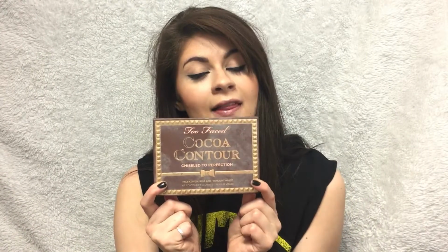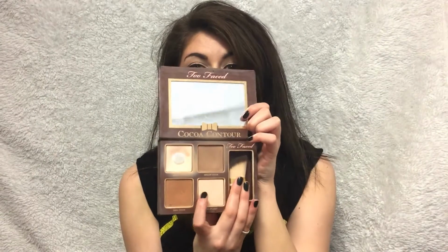Next product is the Too Faced Cocoa Contour Palette, and I actually heard about this palette from Kathleen Lights, and she talked about how this was her favorite contour palette and all that stuff, and I was young, and so I wanted to do everything she did, so I bought it, and I love it. It is a fantastic little palette. It comes with 4 shades. This shade right here is horrible. It's not a good highlighter at all, but every other shade in here is fantastic.